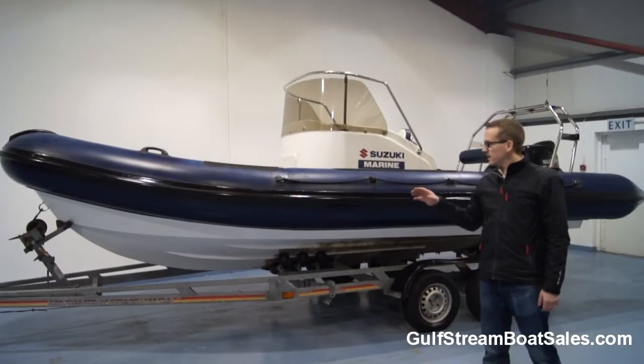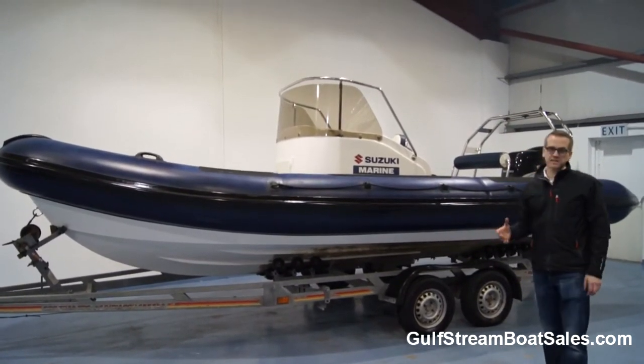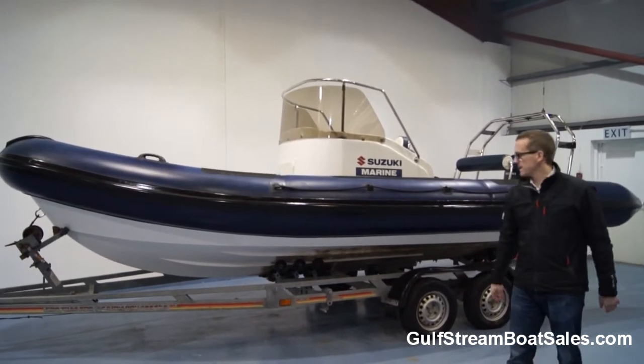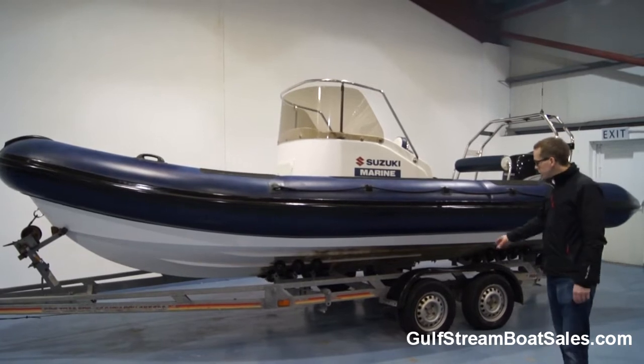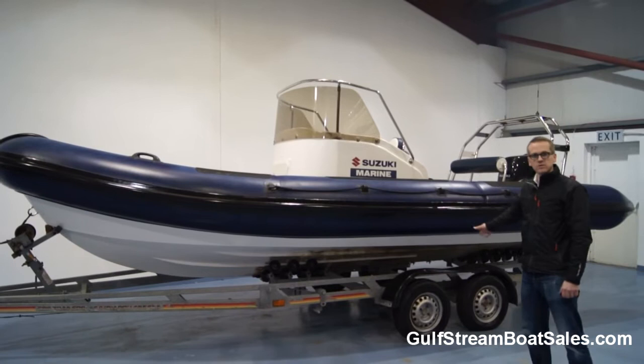The boat's sitting on an SBS twin axle roller coaster trailer. It's rated to a gross capacity of 1800 kg, so the boat's probably around about 1400 or something like that. It's a roller coaster trailer. It's missing one roller from here, but apart from that, all the other rollers are there.